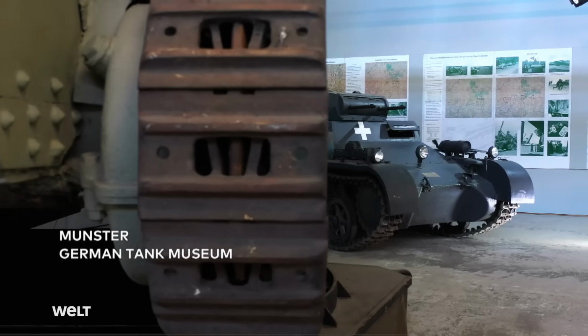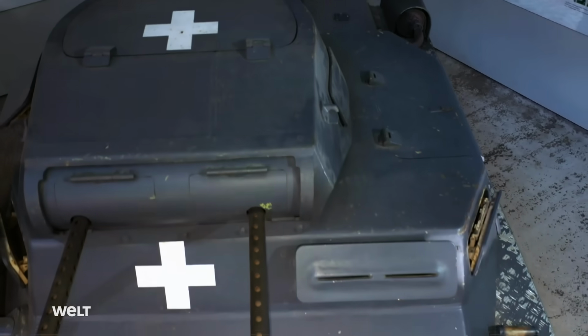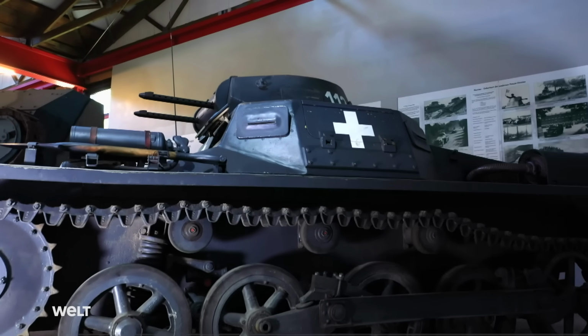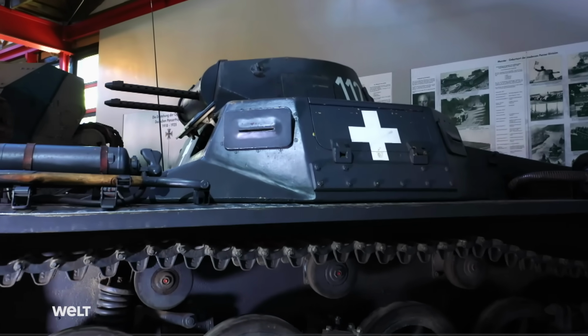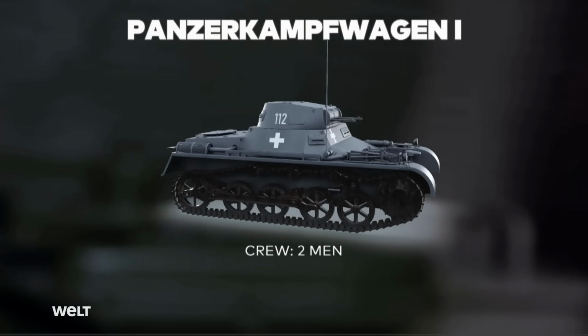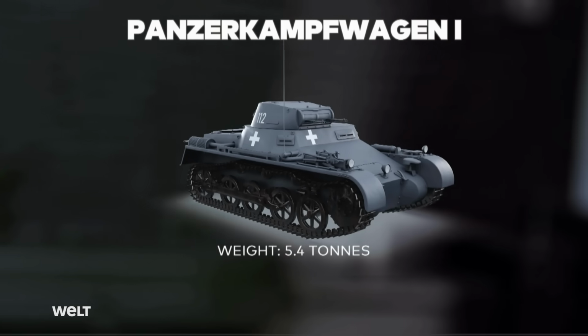The 360-degree rotating turret of the Panzer I carried the main weapons, 2 machine guns. The chassis was taken from an English tractor manufactured under license and was only partly suitable for rough terrain. The Panzer I had a crew of 2. The commander stood in the turret and operated the 2 machine guns.